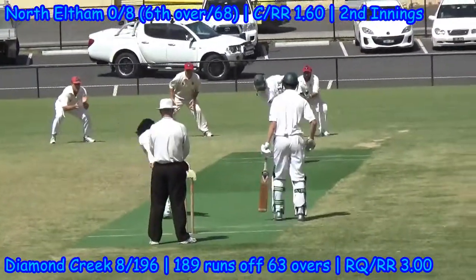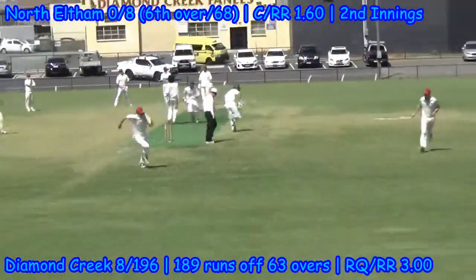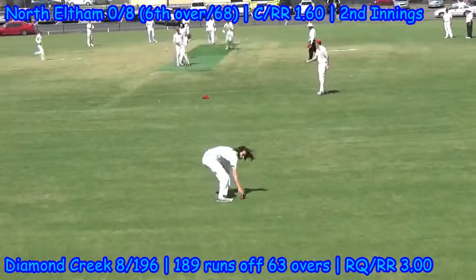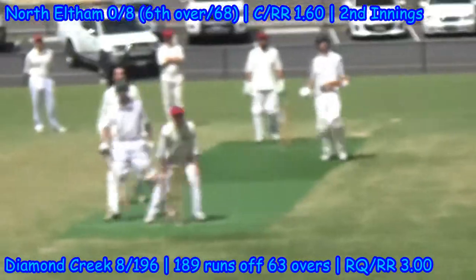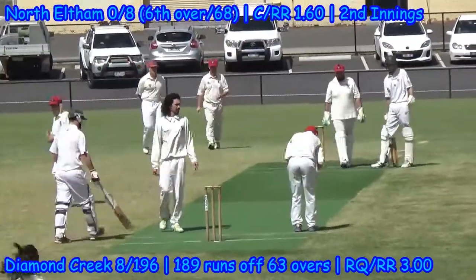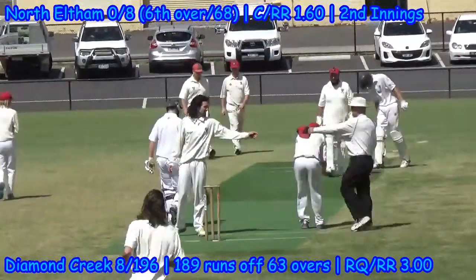Comes into bowl and drives it. Oh, there's a gap. One, they've got one, they're going to go for two. They've got to go for two, really. No, they do not go for two. And end of the over. It's 11 for no loss.